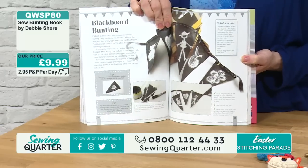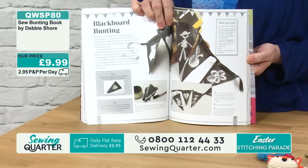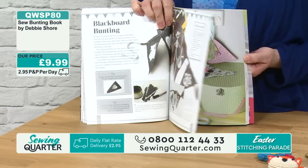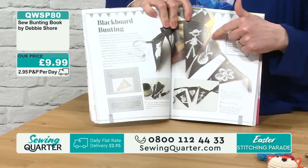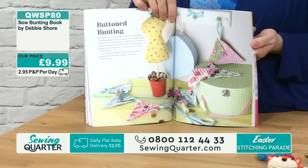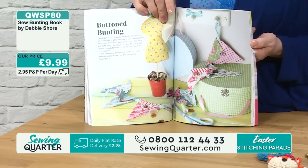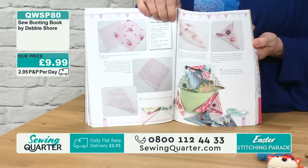Now, I love this one. What a great idea. Blackboard bunting. You just paint your fabric with blackboard paint. I think that's great. And look, they're not necessarily sewn on, but you could put your little paper clips on so that you can then get your kids to decorate them when they're bored over Easter. Button bunting. We made this on a show. It's very cute, isn't it?